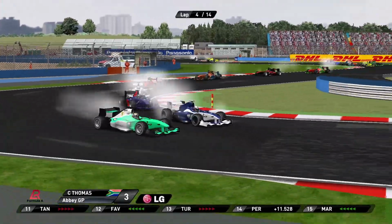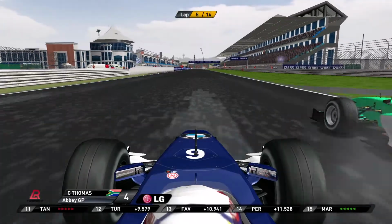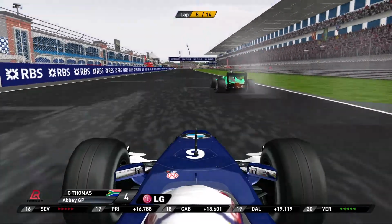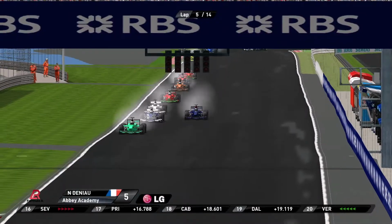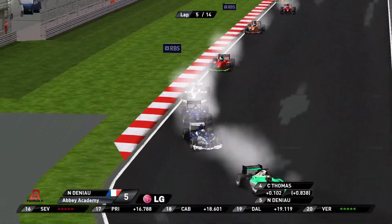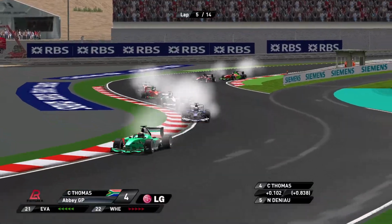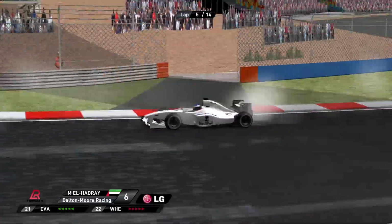Thomas looking back to the inside now. There's no contact between them. Gatto just about gets the better exit. It's not over yet though, because here comes Thomas, and there it is. There he goes, and there goes Daigneault to the inside, looking to capitalise on that mistake. And going down to turn 1, the mess has settled. Gatto is up and still remains in 3rd place, Chloe Thomas down in 4th, and Nathan Daigneault in 5th.